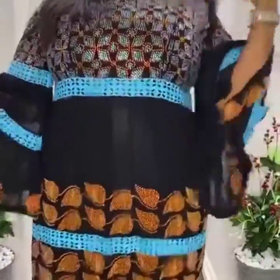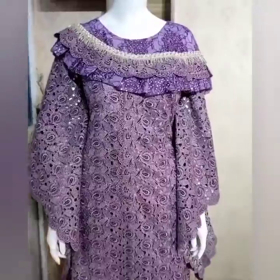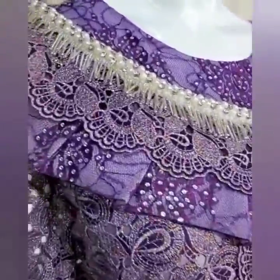These styles were made with different fabrics. Some of these designs are basic riches styles from Senegal, some from Nigeria. A lot of these styles are from Nigeria.